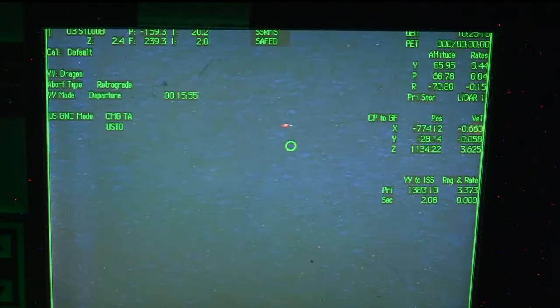And Luca, back with you on 2. Good news. Dragon is outside the approach ellipsoid and on a safe 24-hour free drift trajectory. So with that, you're released from monitoring duties, and you are good to take care of your monitor deact and CCP deroute activities, and then have yourself a wonderful rest of your day.